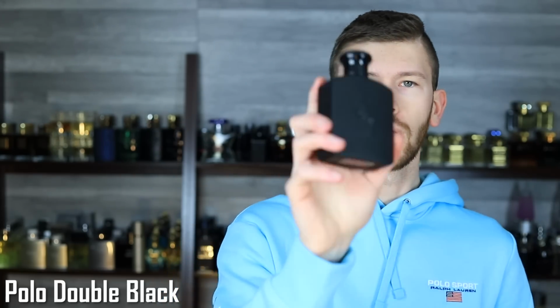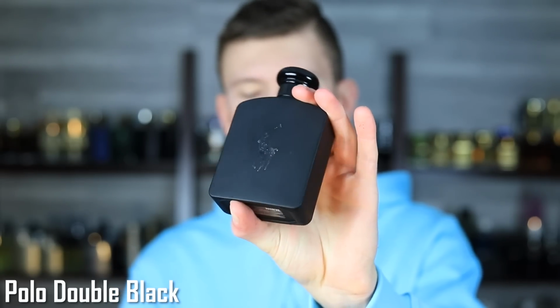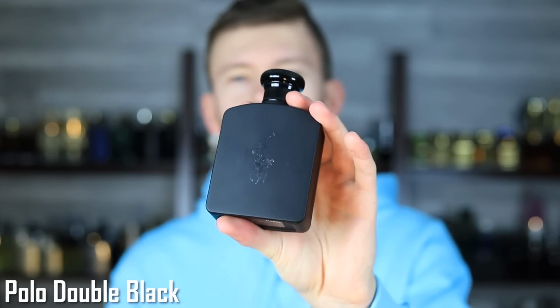Up next, we have Polo Double Black. So this one here has kind of an interesting note combination of mango, okay, mango, and then coffee. So yeah, fruity coffee, and then some black pepper in here, just some general woods, pretty standard dry down on this one. But you're getting that kind of coffee, fruity mango off the top. Really, for what it is, nice and different.